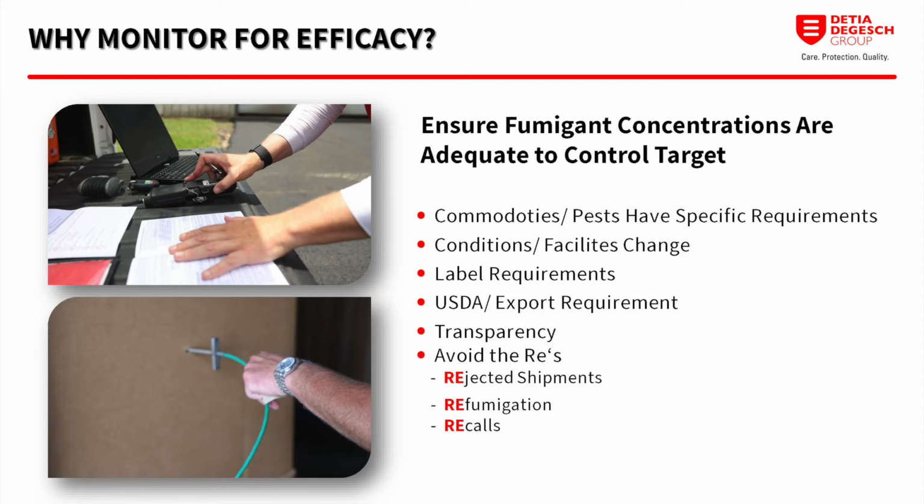Also, it's a label requirement. And in our business, we always say that the label is the law. Most fumigants either directly express that you need to take readings or imply that you need to take readings. And if you're going to export, in the PPQ manual, most commodities that you're going to export have a threshold of ppm or ounces, depending on the fumigant you're using. So you're obviously going to have to take monitoring readings for that.